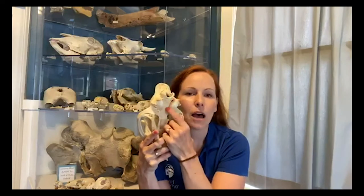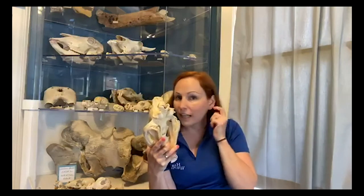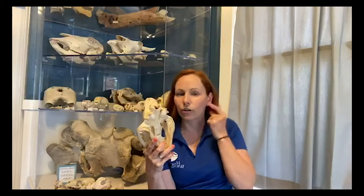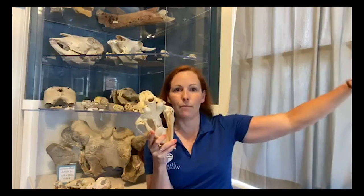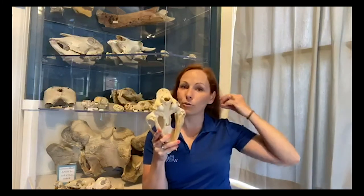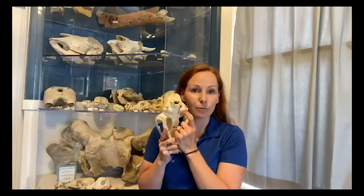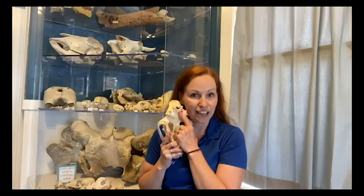And this is a chunk of bone that almost helps to grab sound and then feed it to the inner ear bones. So you have three tiny, tiny bones inside your ear that help to send vibrations from the air into your brain so that your brain can interpret it. So the sounds that I'm making make sense to you, which is really, really cool. And in nocturnal animals, it makes sense that they would have really big auditory bulla so that they can hear.